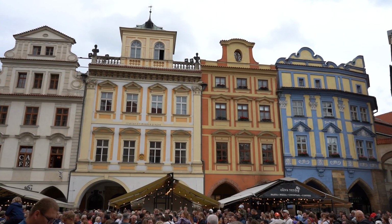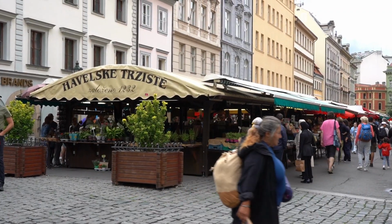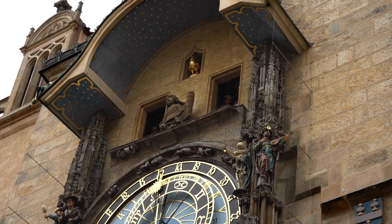We're in the town square. This is freaking cute. This might be the cutest town square I've seen in like forever. There's a mix of these pastel buildings with really Baroque style cathedrals and stuff. It's really unique.